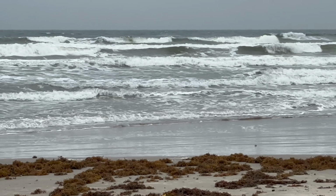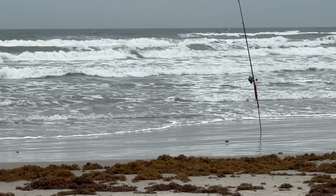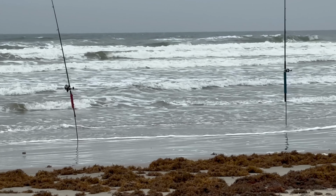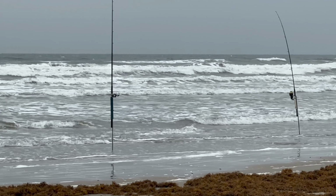People got their hopes up for some fishing. Got a guy out in the surf, and 1, 2, 3, 4 poles. It's a good setup.